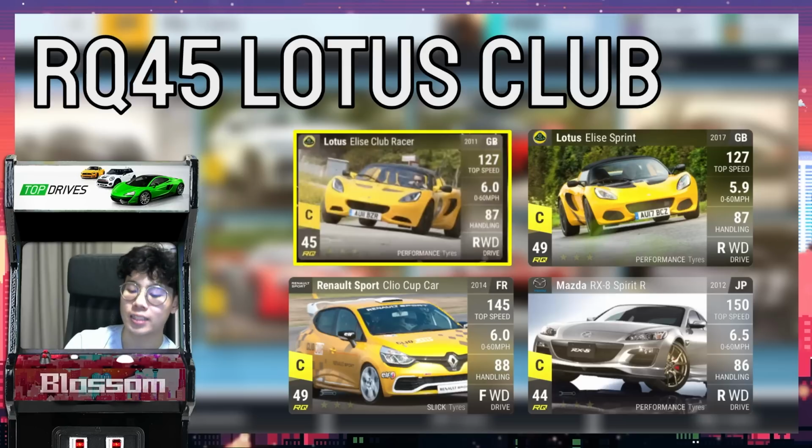Now, that makes sense because how I feel about the PL15 update is that the standard for rear wheel drive performance tire cars and front wheel drive performance tire cars are going up in terms of what makes an RQ80 stronger, because obviously we're going to see some really OP epics coming up. So I feel like you have to be a stronger car in PL15 to be RQ80 than what it takes to be RQ80 now, if that makes sense. And that's obviously going to create a domino effect for all the RQs below RQ80. So I feel like the Lotus Elise Sprint is actually going to go down in RQ from 49 maybe to 45. Just doesn't seem realistic. Maybe 46 or something like that.